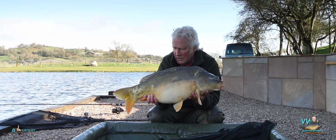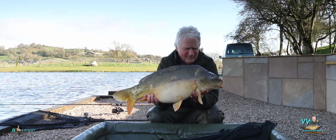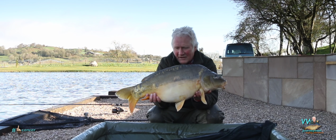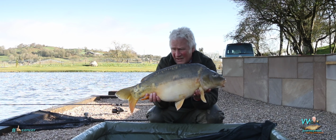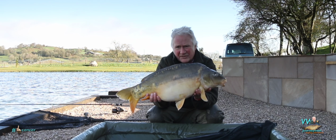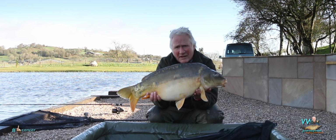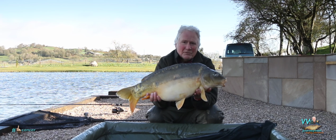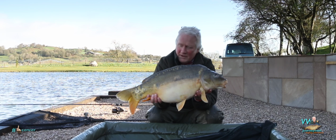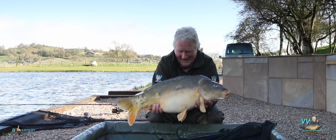Just after 8 o'clock, almost a snow carp. My fingers are dropping off, it's freezing out there. 18 pounds and some ounces, and it's on that middle rod again, on the monster crab wafter, and it just seems to be a very, very tight spot. I've got the left hand rod and the right hand rod within feet of it, and it's that middle one that's going, but as long as it keeps going, I'm a happy bunny.